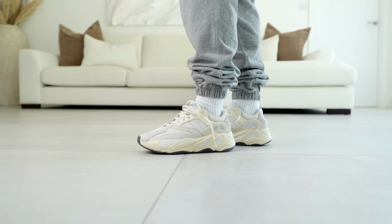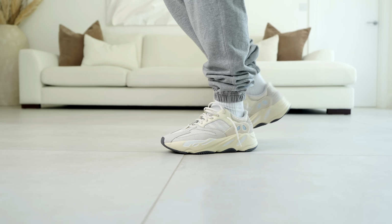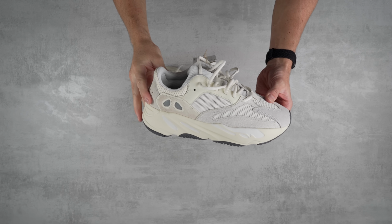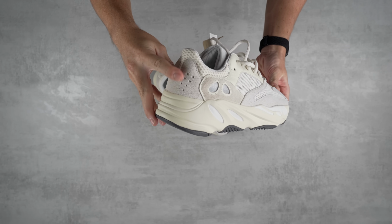This was actually before they restocked them on this whole June Yeezy Day thing, which obviously now that there's more pairs, I can only imagine they're more affordable. You guys know how much I like the Yeezy 700 model. In my opinion, it's probably the most iconic dad shoe vibe, especially in this colorway. I think it really encapsulates that whole design that you would be going for.